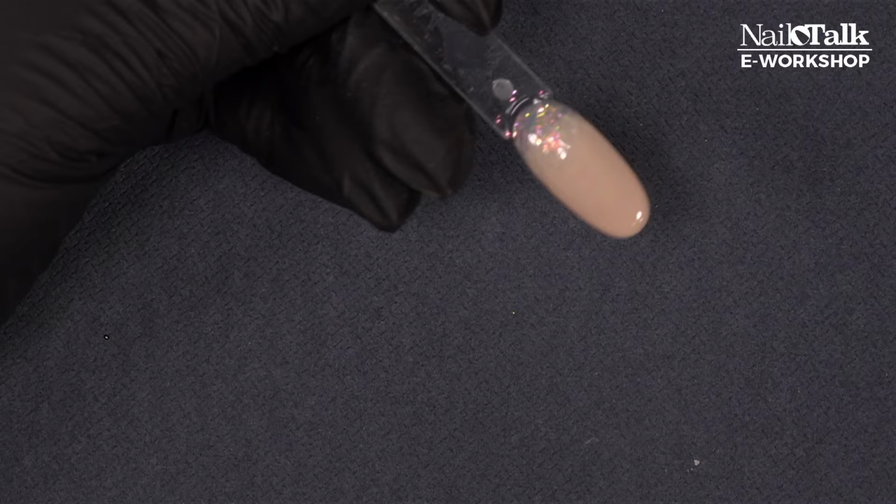Okay, and when you're done, of course, you can create all kinds of variations. You also can make ombres with it. Very nice. Also tried it. But I don't have too much time today, because Jessica has a lot of exciting nail art designs.